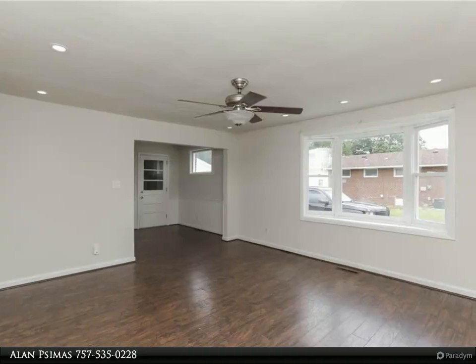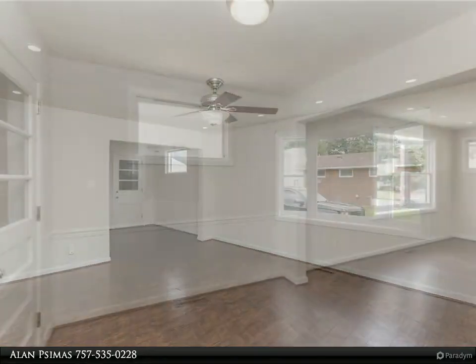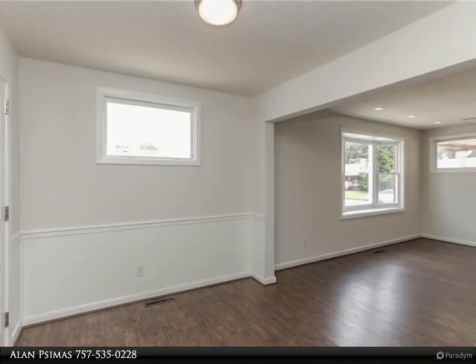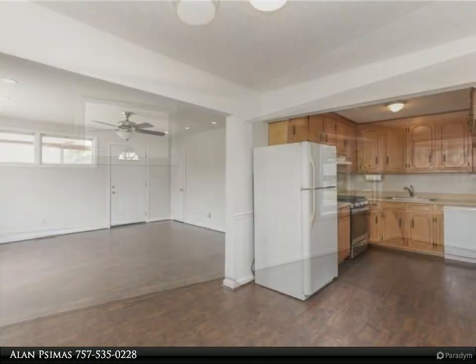The spacious backyard is fully fenced, and the swing set for the kids stays with this home. Updates include freshly painted interior walls, new roof 2020, new gutter 2021, and a new gas stove and dryer 2022.